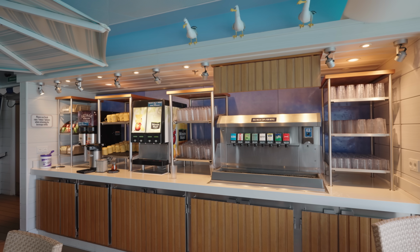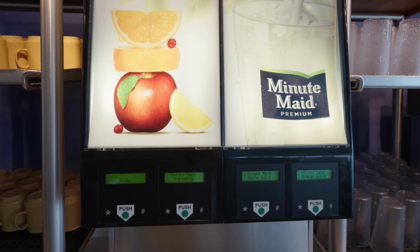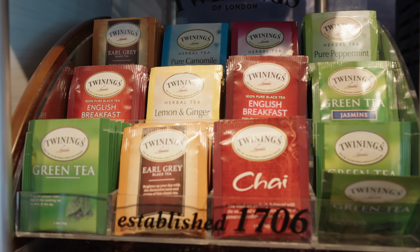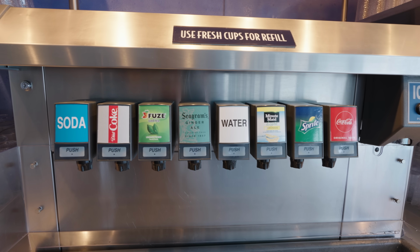Do remember as well, there are drink stations here in the buffet with lots of complimentary drinks. So for breakfast, you've got lots of juices, lots of teas, coffees, decaf, hot chocolate. Then 24 hours, you've got those soda machines as well, serving Coca-Cola products, things like Coca-Cola, Diet Coke, Sprite, all complimentary as well.